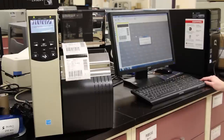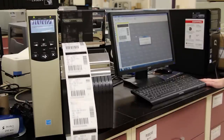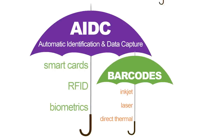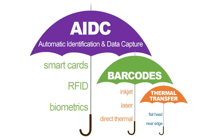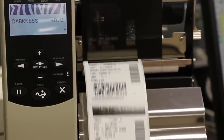You'll find thermal transfer printing on everything from potato chip packaging to car batteries. This is a low-cost technology that provides great durability. Thermal transfer printers come in two varieties. Flathead printers have a traditional printhead that can provide image resolutions from 203 to 600 dots per inch. These models will print at speeds up to 12 inches per second.